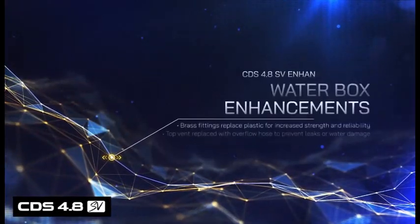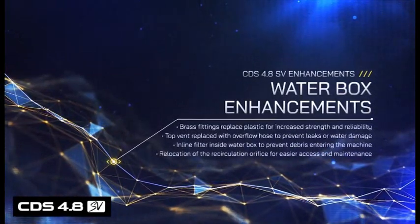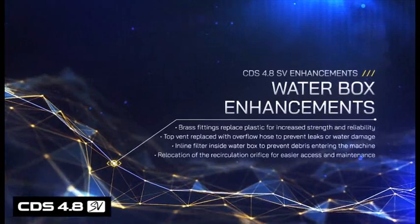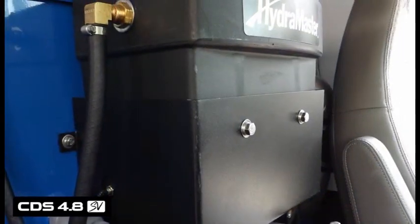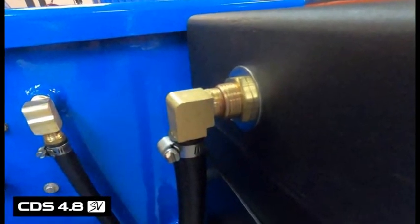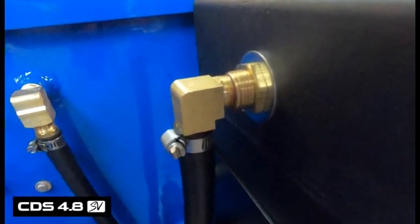Another refinement to the CDS 4.8 SV that previous owners of CDS units will love are enhancements to the water box. The water box controls the incoming water to the truck mount. Brass fittings have replaced plastic fittings for increased strength and reliability. We've removed the top vent and replaced it with an overflow hose to prevent water damage and leaks.